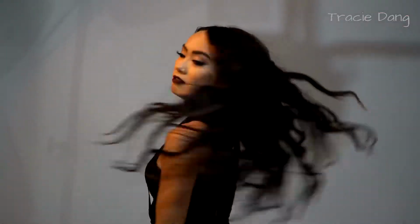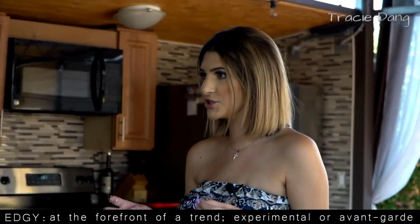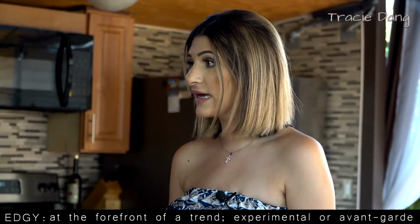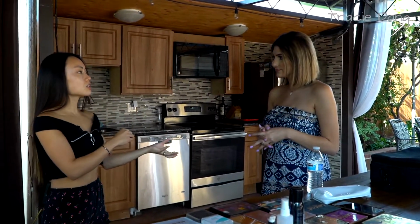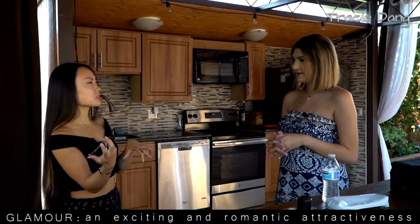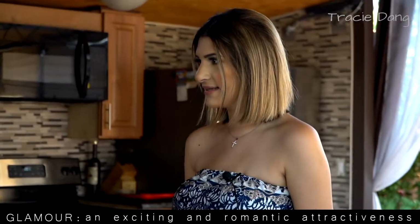Okay, so is this shoot going to be more on the edgy side, or is it boho? It's more on the edgy, classy side. Edgy, okay. There's the high fashion in terms of the edgy, and then there's also the glamour, so more on the edgy side. So we can work with black on the eyes, like eyeliner.